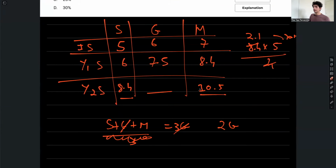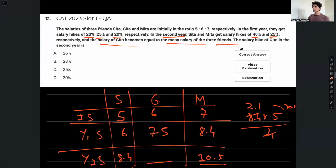So if I add the 2, I get 18.9. That's 18.9 is equal to Geeta. And basically Geeta is equal to 9.45, right? Now the question asks us, what is the salary hike in the second year?